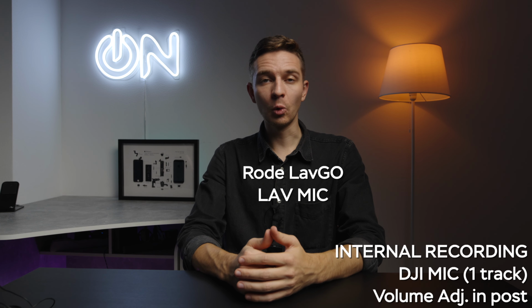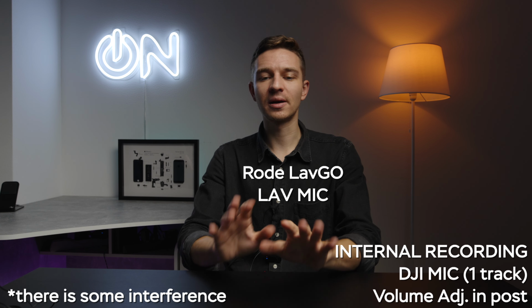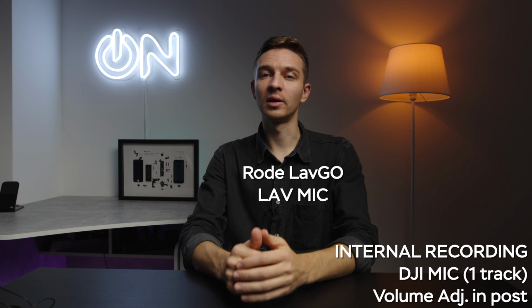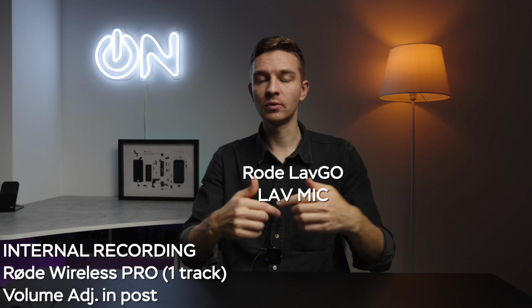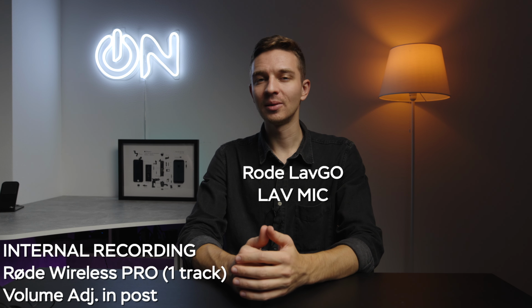Now we're using two identical Rode Lav Go microphones that are not in the kit of the Wireless Pro. They are separate microphones, both on the DJI and the Rode Wireless Pro. 1, 2, 3 mic check.